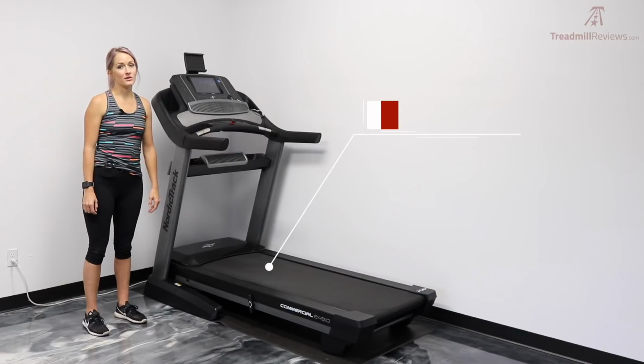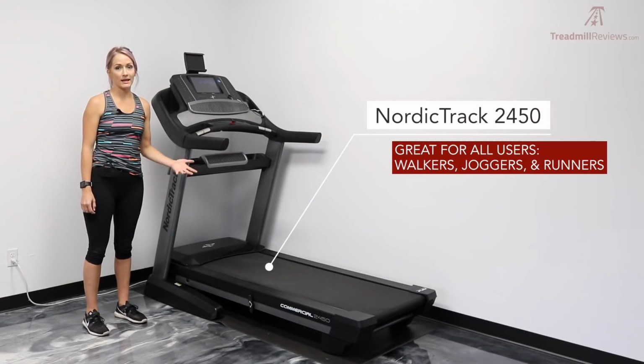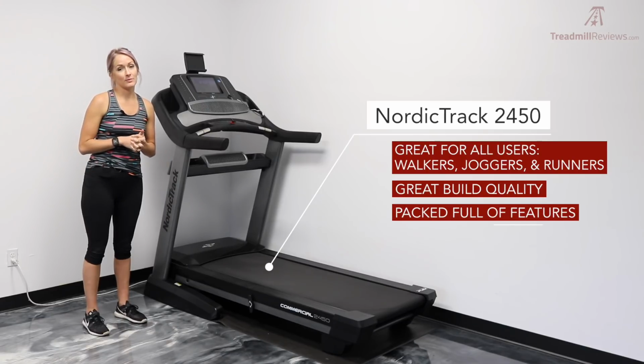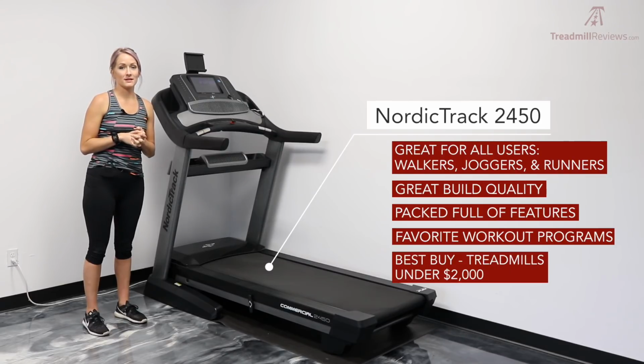So bottom line, the NordicTrack Commercial 2450 is a great treadmill for all users. Whether you're walking, jogging, or running extensively, this is going to be a great treadmill that keeps up with you for a long time. It's super engaging. We really like the programs that they have, and it's one of our best buys for treadmills under $2,000.